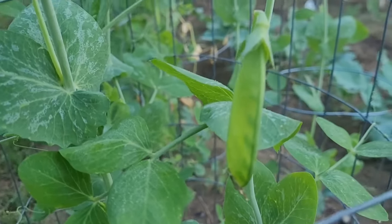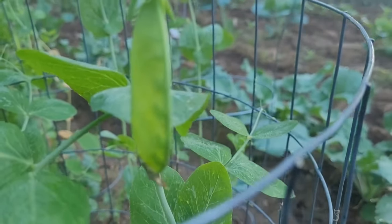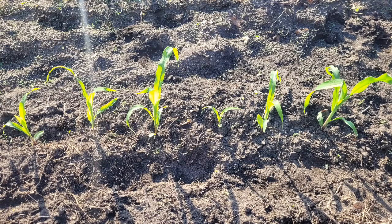And we're still picking these off. This was the beginning of the week. Every day I'm going out there, I'm getting 2 to 3 handfuls when I pick them off. And there's plenty of blooms. So real happy with that situation.